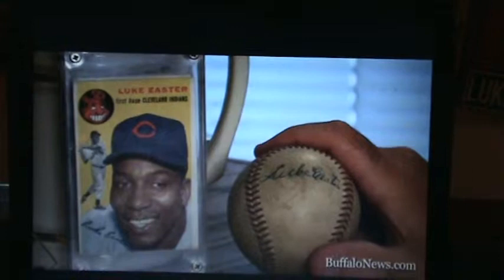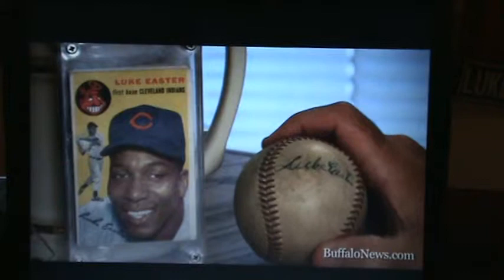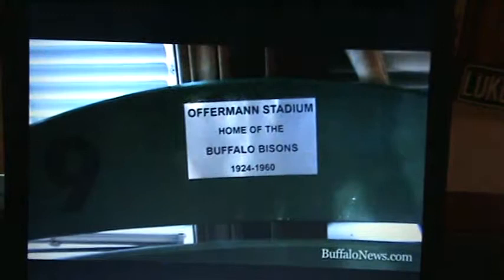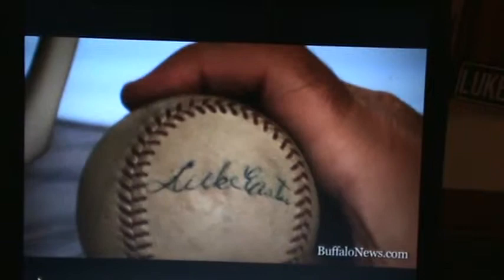This is a recent acquisition. I just got this week. An old Buffalo Bisons fan, back in the day, he was a little kid going to games at Offerman Stadium, and they used to wait on Woodward Avenue for home run balls to come flying over the fence, and one day, sure enough, here comes a Luke Easter home run ball right over the fence. He got on top of the ball, and after the game, came up to the stadium and got Luke Easter to sign it. So it's a genuine International League Luke Easter baseball home run.